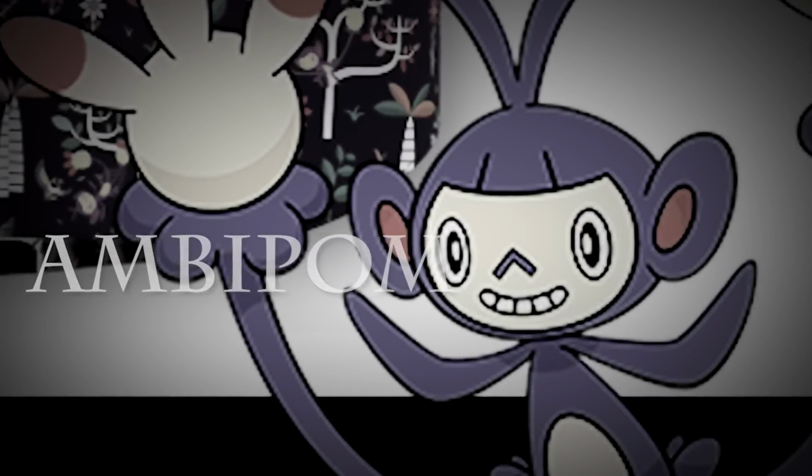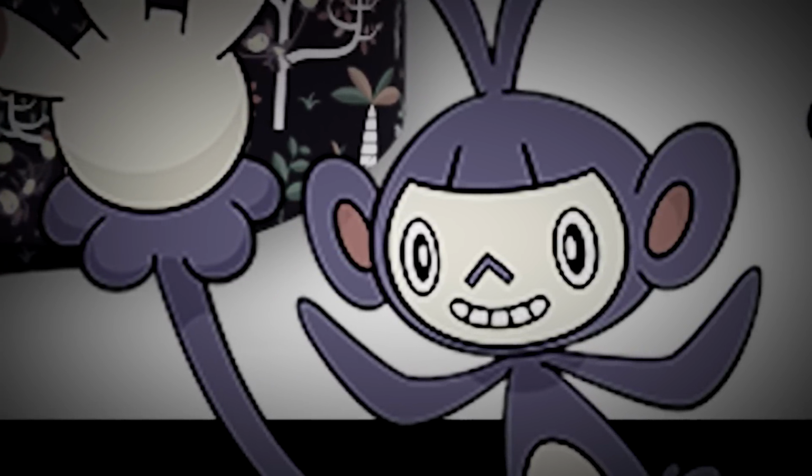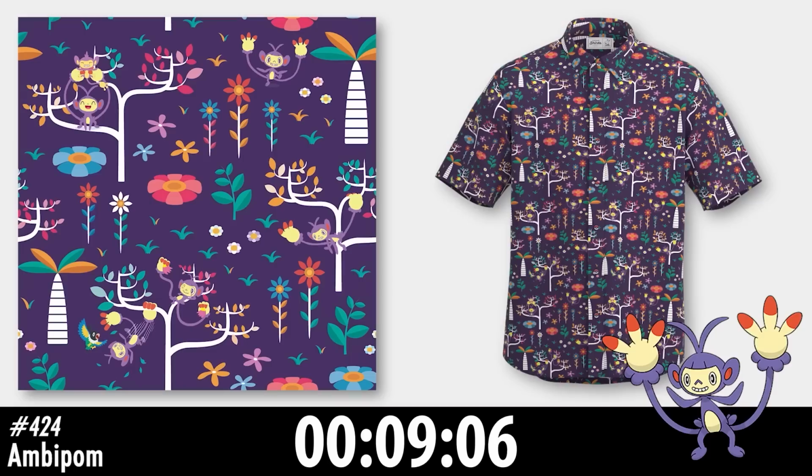How do you take something so abhorrently abominable and make it appealing as a shirt in the slightest? Well, apparently the answer is bright saturated colors, plants, and fun trees, because I actually don't hate this. Despite Ambipom being one of my least favorite Pokemon ever. I mean, this shirt would be significantly better if it was just Aipom instead of Ambipom, but still, kudos!